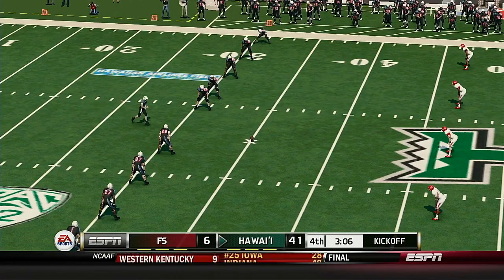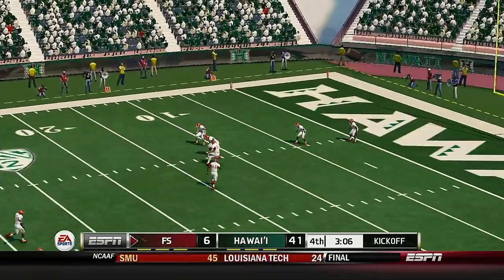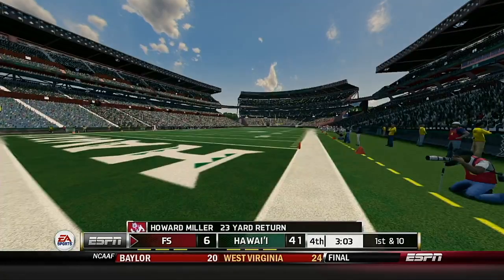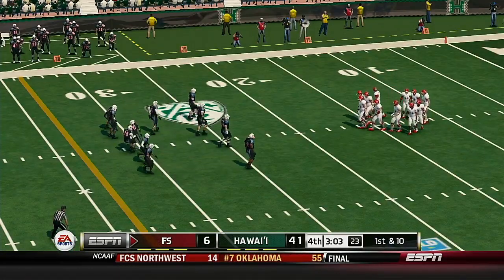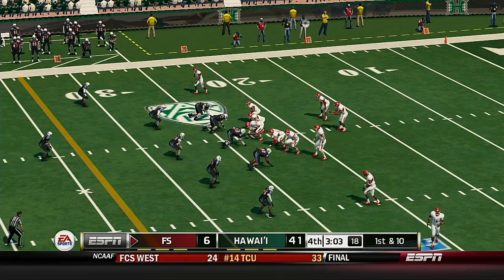Hawai'i to kick this one off. From his own goal line. And he's hammered down. Every single time this offense has the ball, they're moving the football, but they're settling for field goals. And every time they settle for field goals, I've been watching the defense that they've been facing and watching how they run off the field to celebrate a job well done because they're not giving up touchdowns. That's a bad sign.